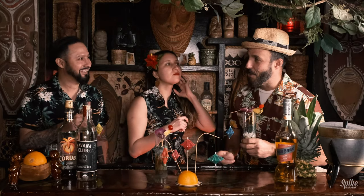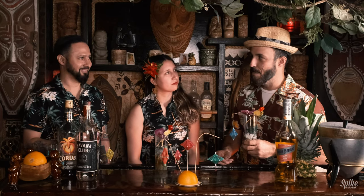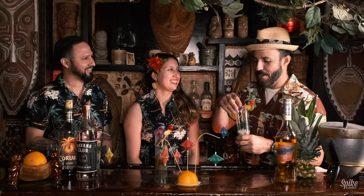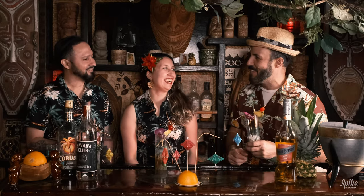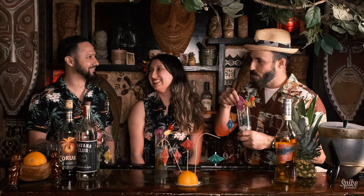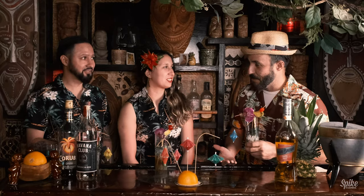So Trader Vic had a quote about the zombie, and he's like, this is a foolish drink. There's too much alcohol in this. Yeah, of course. He probably called him a dirty stinker. Like, what sensible person puts four ounces in one cocktail? I don't know, but it's so well balanced that it doesn't taste like it. Four ounces, and that's the crazy part.